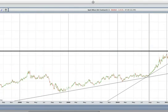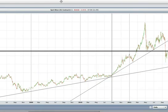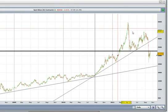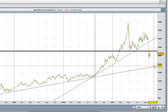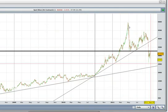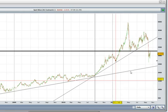But that target of 23.75 I got from my GFC percentage move down back here during the GFC. This is about $21 over here, and it came down to $9 during the GFC, which was just over 50%. Percentage wise, it's about the same from this peak here down to about 23.75. It's the same move as the GFC move, just over a 50% retracement. And so that's why I had the target.